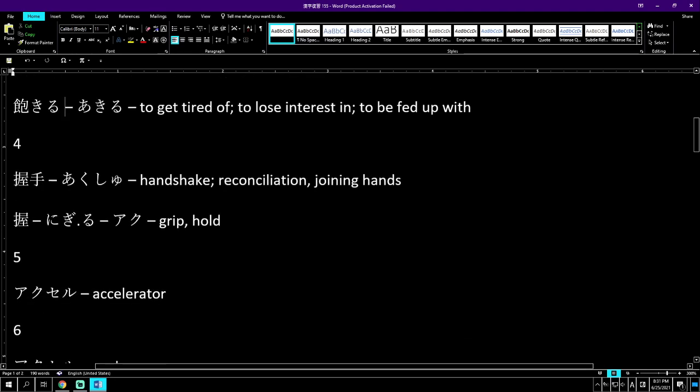Next is akushu. Akushu is a handshake, a reconciliation, or a joining of hands. On the right side, we have a hand itself for a joining of hands or a handshake. And on the left side, we have a new kanji, which is nigiru or aku, which is a grip or to hold. Radicals in this kanji are a hand next to a roof or a shop, oku or ya, which is a roof or a shop. So hands shaking together as if in a meeting under a house. Nigiru aku, as in akushu, is a grip or a hold.